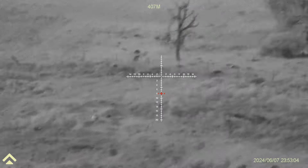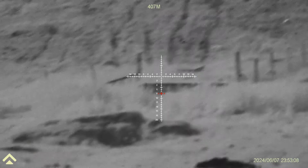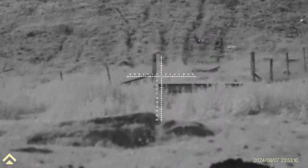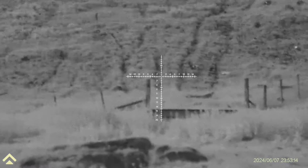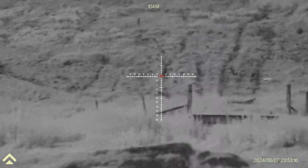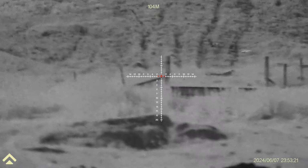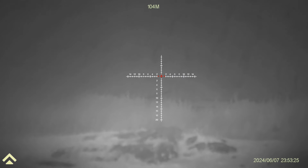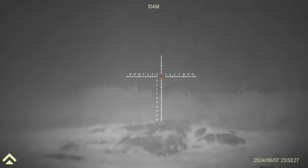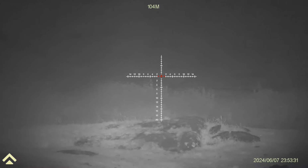Let's do our fence post there. It's 103 metres. It's usually my zero in this area anyway. Now I'm going to stick the IR on. Look at the quality. The quality is very poor. I've done a little bit of focusing. I'll try and focus the IR as well.